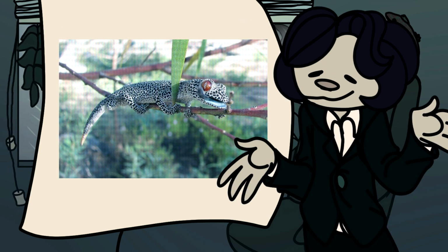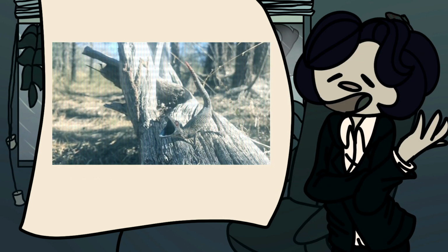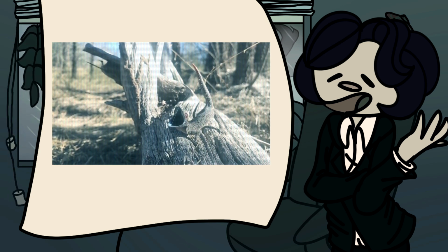Number 7. As the Australian Geographic magazine states, the golden-tailed gecko has a foul-smelling secret. When threatened, they shoot strings of pungent liquids through their tail. It is recorded to smell worse than skunk spray. These guys will stand like a scorpion, open their mouth wide, and spray.